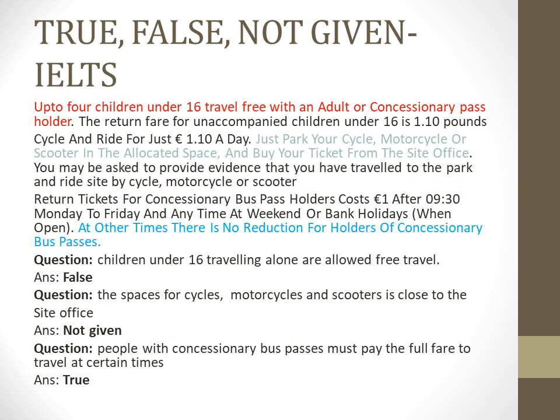And let's quickly understand the final part of the passage. Up to 4 children under 16 travel free with an adult or concessionary pass holder. So now the question is, are children under 16 traveling alone allowed free travel? Here we see that children under 16 can travel free with an adult. So in that case, that's free. But if they are traveling alone, it's not free. That's how you have to understand it.